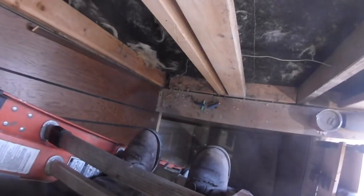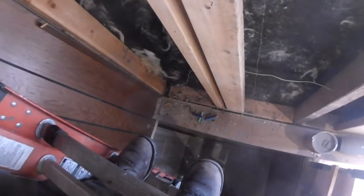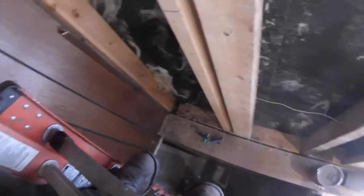You see where the little Nerf gun darts are. I had taken that apart, put pressure treat in there, and we had treated it, but this never got done here. It will now. We'll get this all taken care of. Sorry about that, guys.